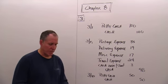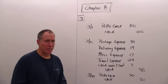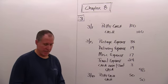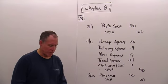And we see that we have a receipt on the 5th of March for stamps, $35. And then we have on the 7th, freight out. Now, freight out is different than freight in. Freight out, another term would be delivery expense. On the 9th, we have a miscellaneous item of $12. On the 11th, travel expense of $24. And on the 14th, a miscellaneous expense of $5.